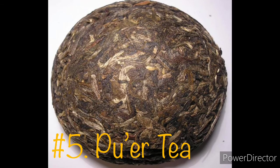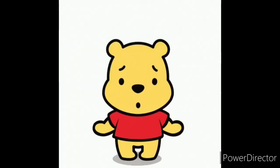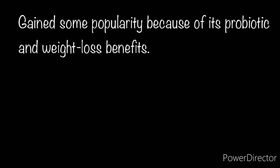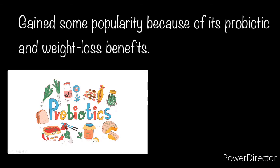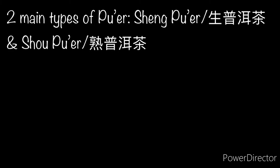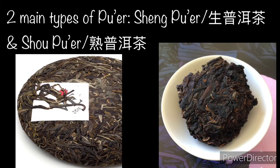Last but certainly not least is pu'er. What? Is that even a tea? Pu'er is probably the least popular tea in the West, but it has gained some publicity because of its probiotic health benefits and association with losing weight. There are 2 main types of pu'er, sheng and shou. The name indicates a difference in processing, which I'll go through more in detail in my upcoming podcast about pu'er.